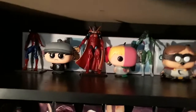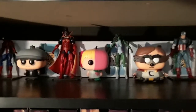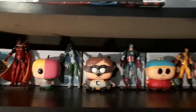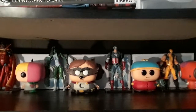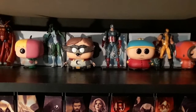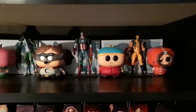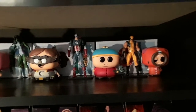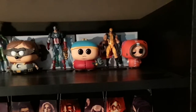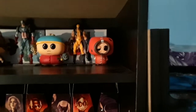But as you can see, there's Spider-Man, Stan, what's his name, Gladiator, Mintberry Crunch. We have She-Hulk right in the middle. We have the Coon, which I recently just found out is a slur, so I didn't know that. And going over to the right a little bit more, you can see the World War II Captain America, and GameStop exclusive Eric Cartman, with Wolverine and Kenny at the end.